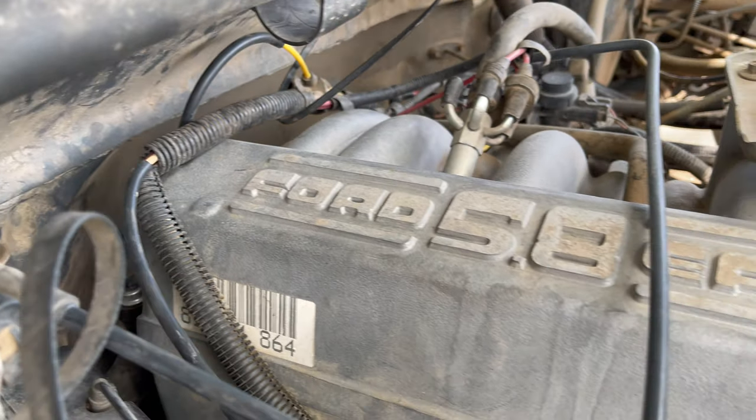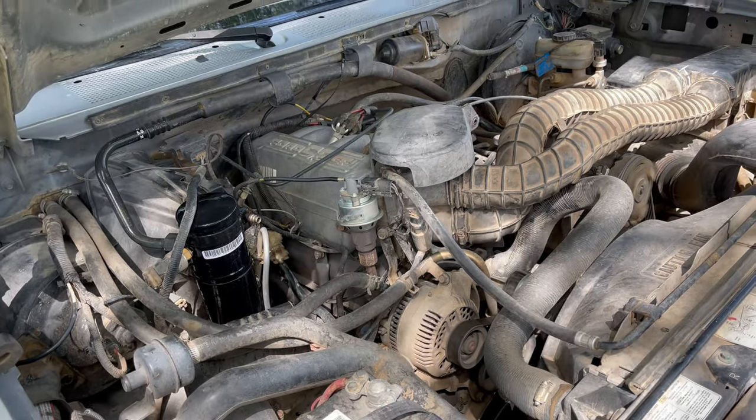And then I wanted to have the big engine. If you're familiar with these old Broncos, they were available with two different powertrains, one being the 5.0, 302 cubic inch Ford engine, or the 351 Windsor 5.8. This one has the 5.8. So it checked all my boxes, right?